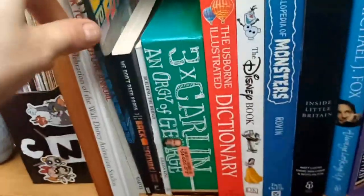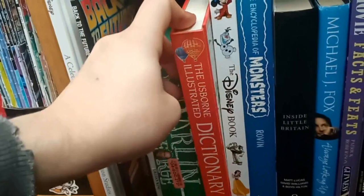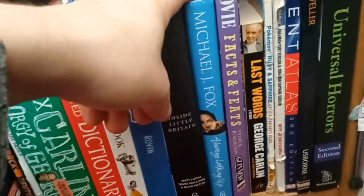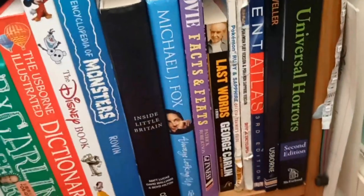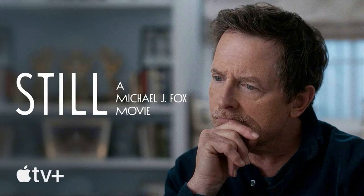Let's see. I've got a couple Back to the Future books that I couldn't throw out, obviously. How do you pronounce that? The Usborne Illustrated Dictionary. That was fascinating, so I couldn't get rid of that. I've got a Michael J. Fox autobiography. I'm not much of an autobiography guy, but Michael J. Fox is my favourite actor. And I've seen his documentary film about Parkinson's. It's on Apple TV. It's a fascinating watch.